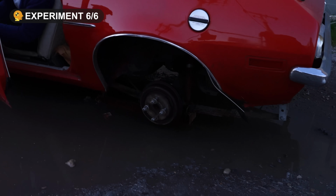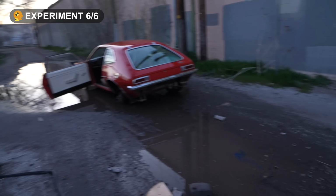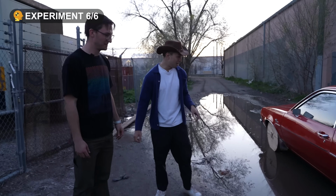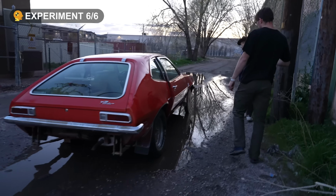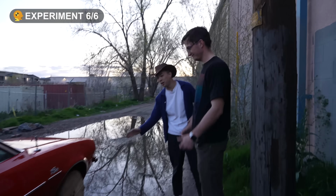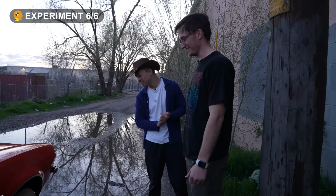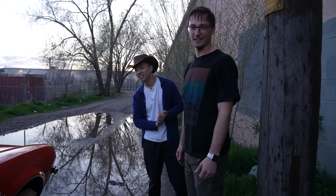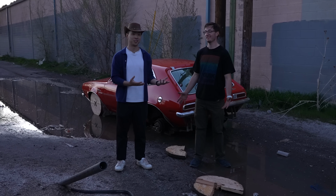Oh, I am stuck in a lake, bro. This is what's left of our wood wheel. Let's go assess the damage over there. We are 100% stuck in this. Look, our wheel is submerged here. Honestly, these front wheels are holding up really well. It's just the back wheels that are messing us up. You can put wood wheels on the front all day, it looks like. If wood is breaking, what if we use a harder material like concrete? I think that could work.